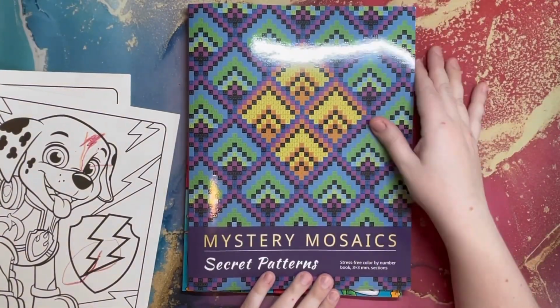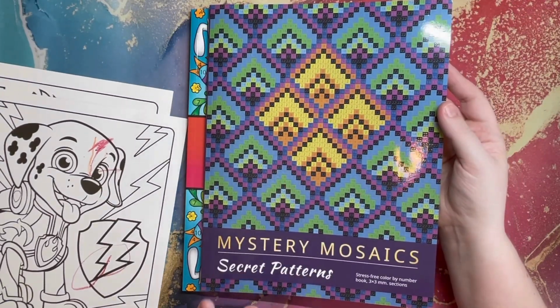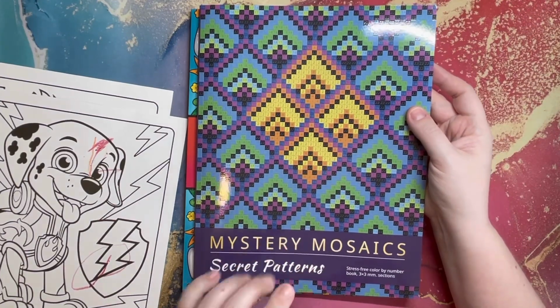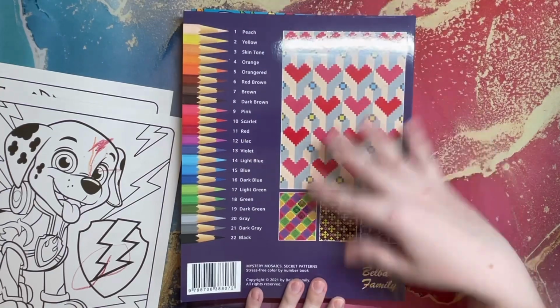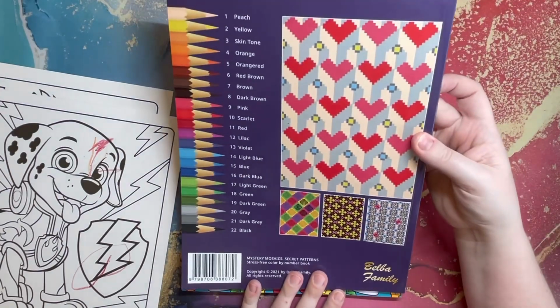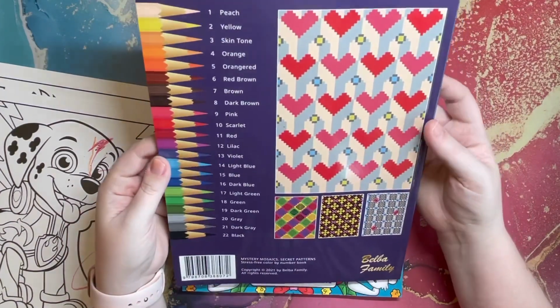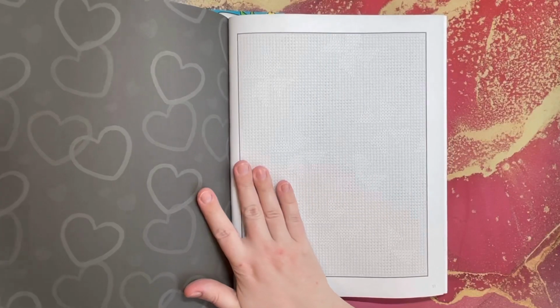Okay, so Mystery Mosaics. This book was sent to me by the Belba family for review. This came, I think, the day before we went into this hard freeze and lost power and stuff. So I plan on going into this book. This seems really cool. It's all pattern related, and they said there are some surprises in some of the patterns. So I look forward to getting into this one. I'm going to use my dot method again. These are kind of the full page 3x3.